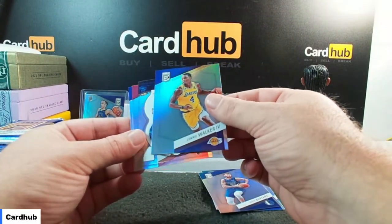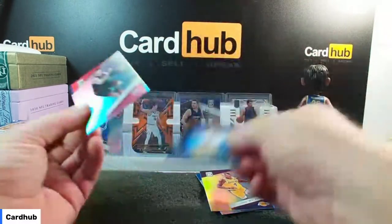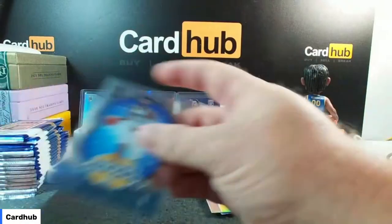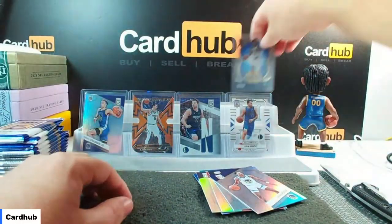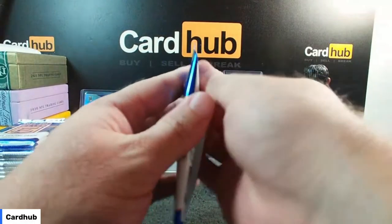All right, acetate now is Christian Wood. Glass Masters, Vucevic, Rudy Gobert, and Poodlehead. Because still, that rookie card, mate, for those guys is the biggest card you can get in that set. So Paolo Banchero in any set of rookie is going to be worth quite a lot of money.